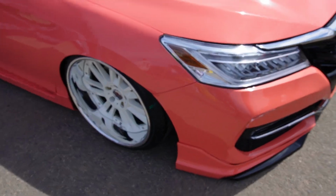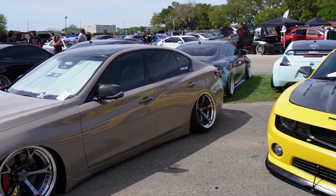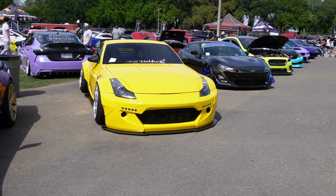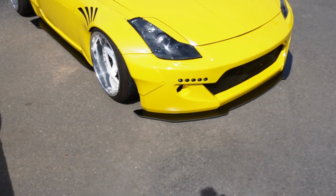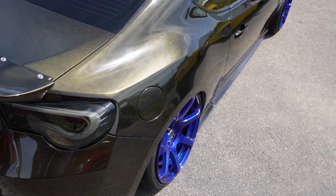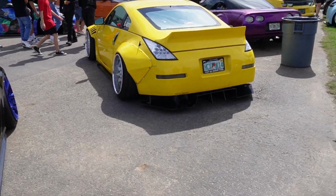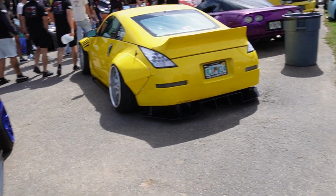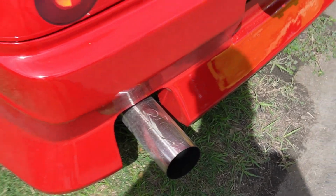Oh, I love this wrap too. Damn. Oh my God. Nismo 3-piece. Oh hell yeah! Look at that. That looks good. Second drifters. Oh my God. Goddang! I gotta check my pants. Damn. That's sick. Bro, this color combo is sick. I love how unique everything is. Even this guy made a custom diffuser so his exhaust can sit on there. The attention to detail on these cars, everywhere you look, literally.